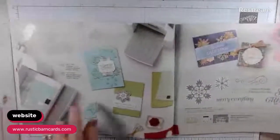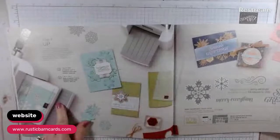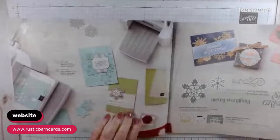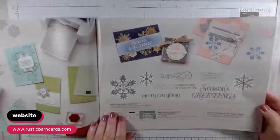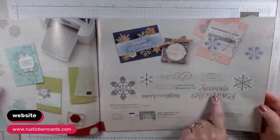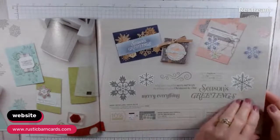And on page 12, we have our Stamp and Cut and Emboss machine and our mini. And then here's one of the embossing folders. It shows you. On page 13, Merry Snowflakes. And again, if you like snowflakes, sentiments, and it also comes with stitched snowflake dies.